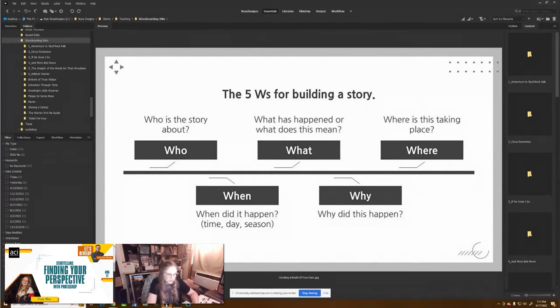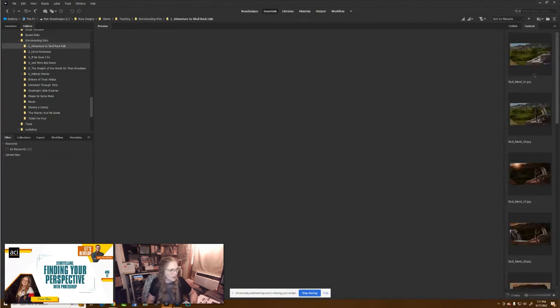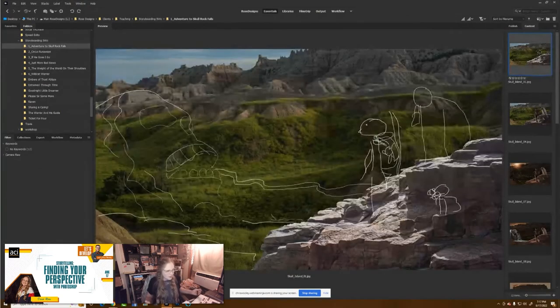I have notebooks, tons of them, and I write down these little ideas when they come, and then I just start working on those ideas a little bit more. So we're going to look at some of these, and when you look at where they start versus where they end up, anybody can do this.